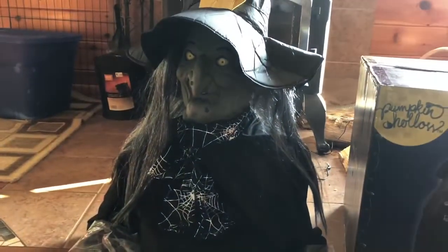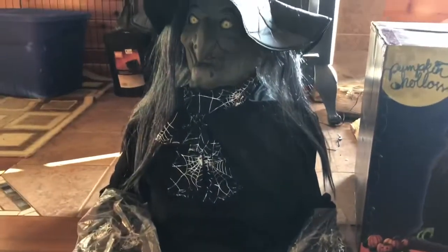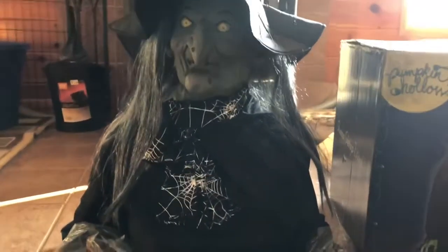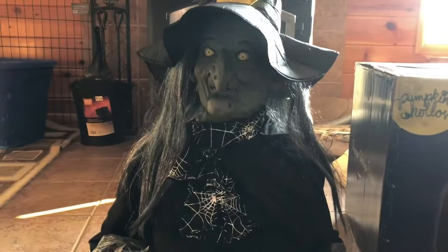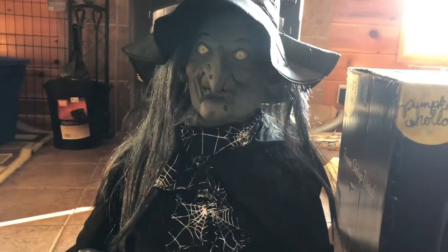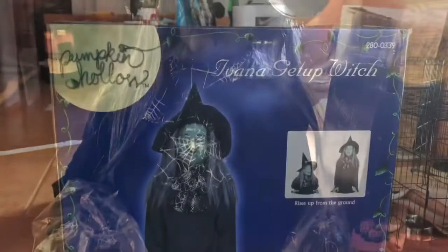She is basically only tested. She was taken out to test by the person I bought her from. This particular one is probably going to my good friend because it's one of his favorite props, so shout out to him. But today we're going to be giving you an overview of the prop itself, the box, and a little bit of history behind the item. So without further ado, let's get into it.